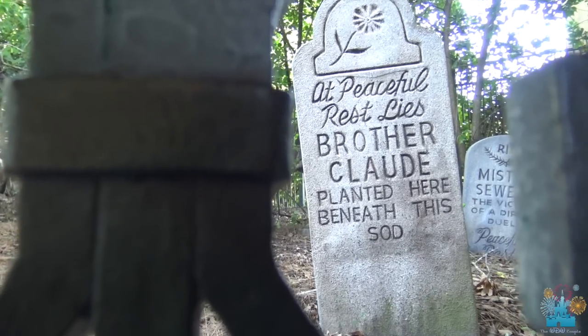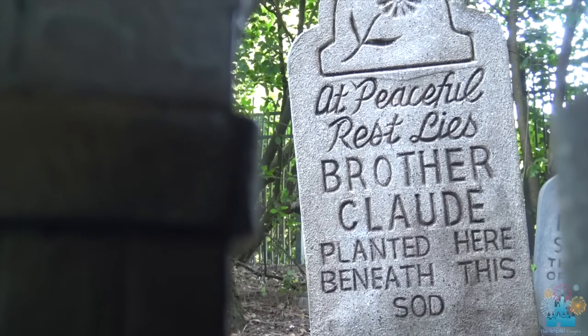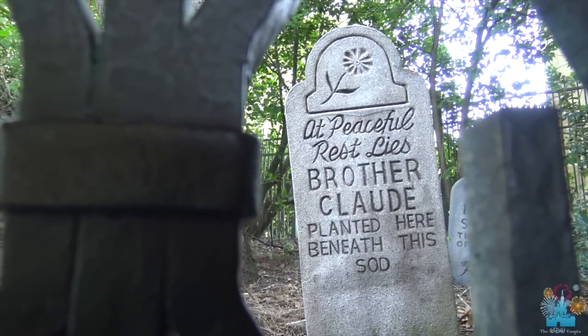At peaceful rest lies Brother Claude, planted here beneath the sod. Claude Coates was the Imagineer who came up with the layout for the Omnimover, also known as the Doom Buggy, ride track for the Haunted Mansion. And he's also responsible for the exterior of the Haunted Mansion.